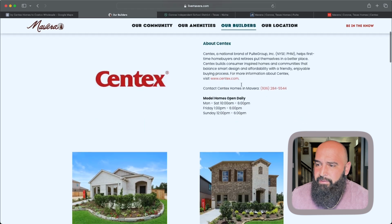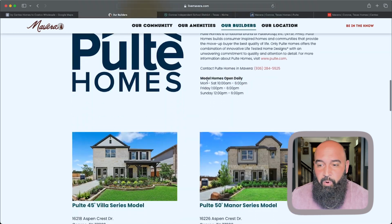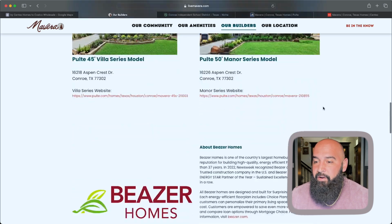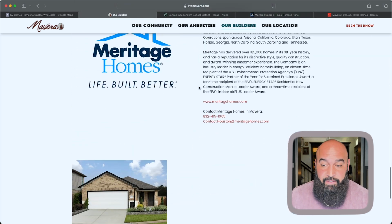You know, your builders, I'm showing you, you have Centex Homes, you have Pulte, and Pulte is not only one of the builders here, but they're actually developing the entire community. So Mavera is a Pulte Homes community that they're developing. And then you also have Beazer Homes and Meritage Homes here as well. All right, so that was a little bit about your amenities. We talked about the schools.